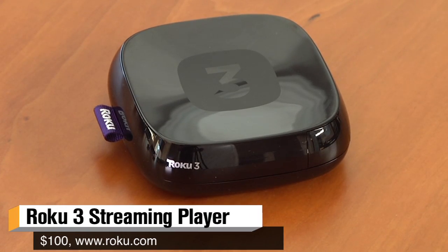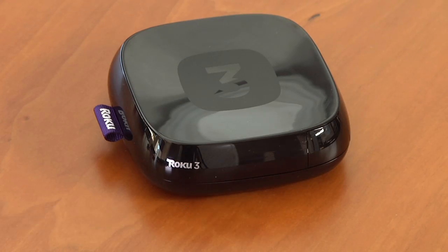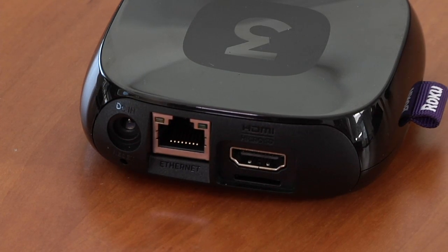This is the third generation Roku. That's right, that's a big 3 on the top of it, and it is a really good media player. It's $100 and it's really small. Inside there is an HDMI port, Ethernet port, USB port, micro SD slot, but no analog audio video ports like you would find in the Roku 2.